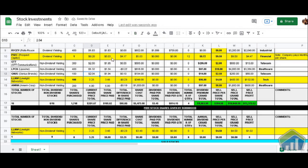Now, if we had bought 1 share of PSEC, you see the difference? We would have spent only $5.03, picked up 6 cents for the month, by the end of the year 72 cents, and the difference on the sale at $9.50. We picked up $4.47 just for selling it off, right? So we sold for $9.50, and $4.47 will be our actual profit, plus the 72 cents that we've picked up.